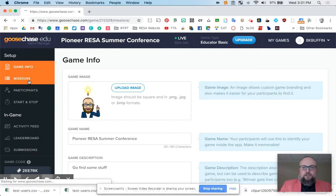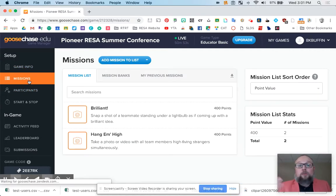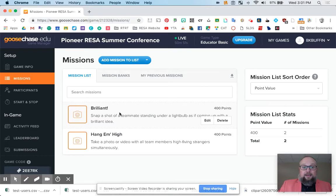And so here's a mission. You can make your own missions. And here's a couple they already give you. One says, snap a shot of a teammate standing under a light bulb as if coming up with a brilliant idea. Ding! Now that's fun, but it's only worth 400 points. What if I made one that was really hard? So add mission to list.